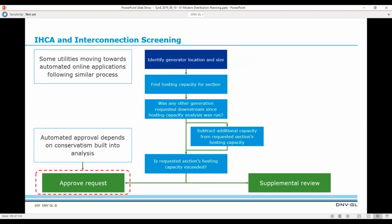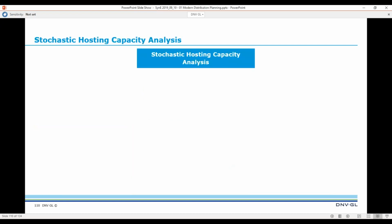If we were moving to an automated approval process, then we need to have some kind of conservatism in there so the utility can trust the result. But all of this can be automated, from the online application to approval of the request. And we can do it using hosting capacity results, as long as our hosting capacity analysis is set up to provide that kind of assurance. So next is on stochastic hosting capacity analysis.